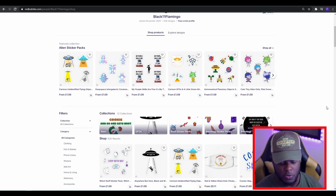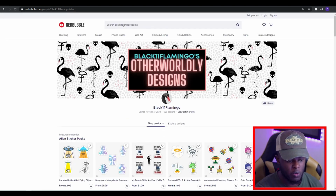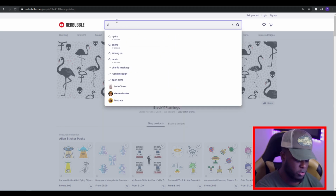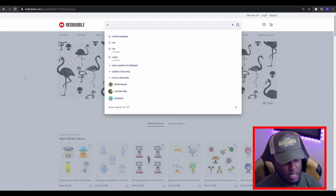And the best way to do that at this given time is by using the trends that are suggested by Redbubble. Now, for those who don't know, when you come into the Redbubble search bar like so, and you type in a letter, it will show you 3 trending keywords for that letter. You could go a bit more in depth and put AB, and obviously we'll do it for AB, or you can jump to a completely different letter, let's say B, and you'll be shown 3 trending keywords for that letter as well.